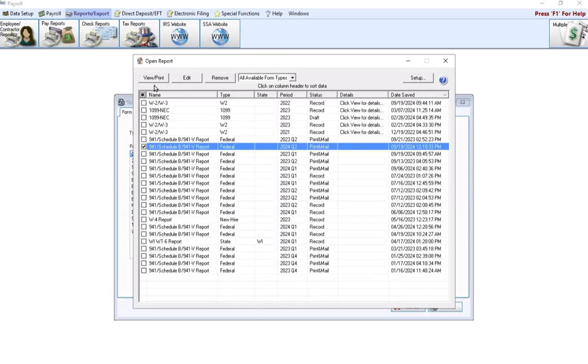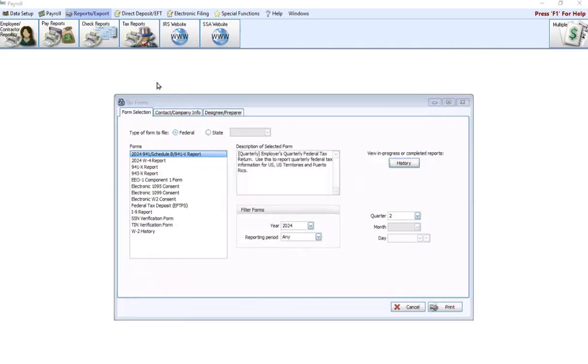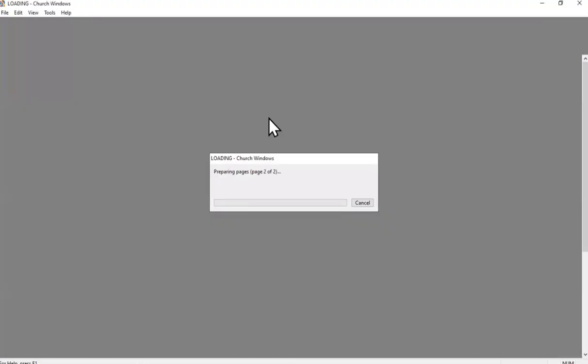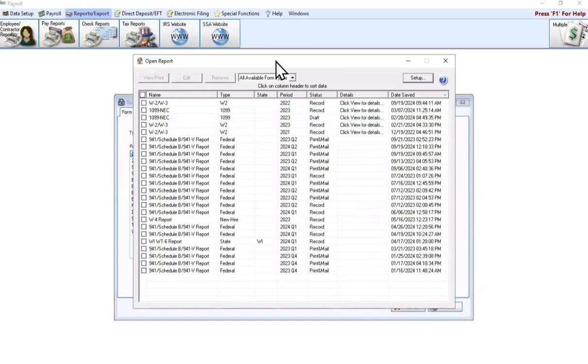But if I click View and Print, it'll go back into the form again and allow me to reprint that 941 form. Okay. So that's option number 1. We're hoping everybody here is going to be saving, at least printing hard copies of their forms to keep in a folder locally. So if you have those in a folder somewhere in a file drawer, you don't have to come in here and access this. This is just another extra layer of protection for ensuring that you have access to those important forms should you absolutely need it.